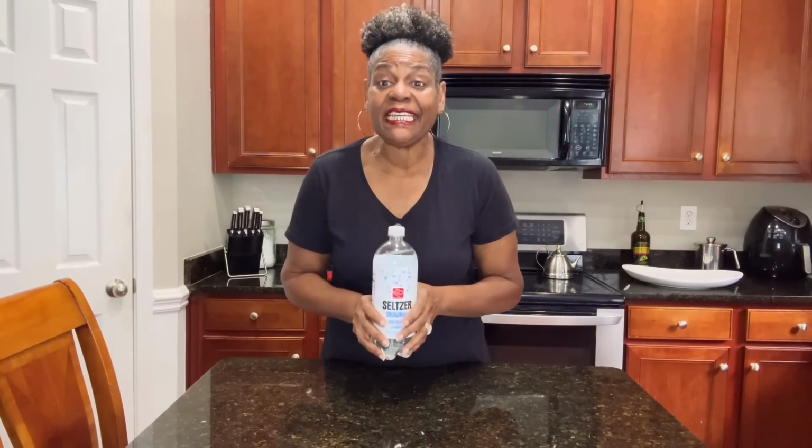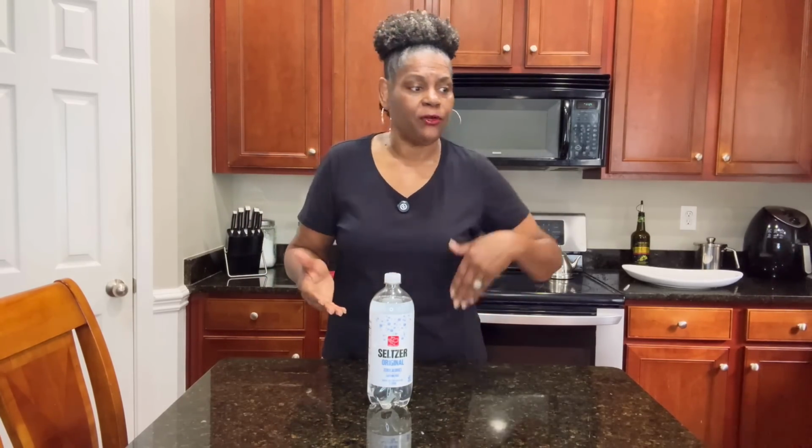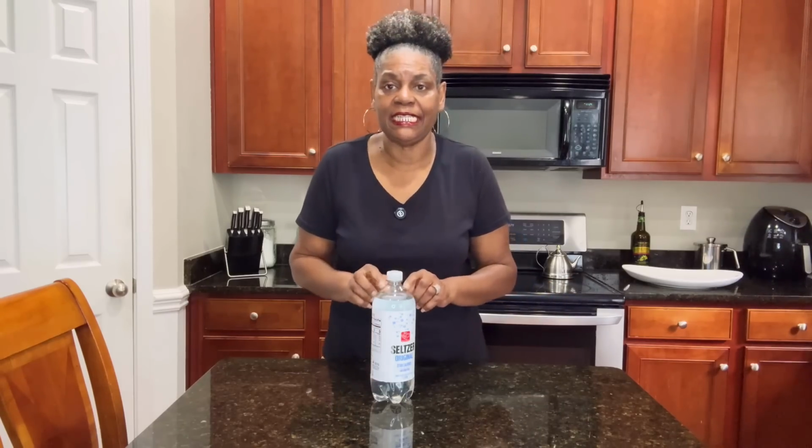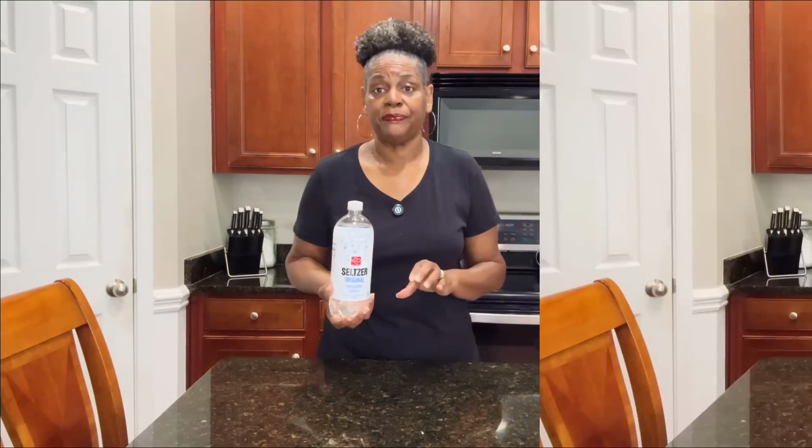Seltzer water. Seltzer water is amazingly effective at cleaning stains. It'll lift a fresh stain from things like carpet and upholstery. But the thing about it is you want to get to it quick. So if someone spills something, have some seltzer water on hand, or even maybe club soda. It's the carbonation in these that helps lift up the stains. Now, seltzer water and/or club soda does not necessarily replace chemical cleaners like bleach, but it can be a great natural alternative in certain situations.